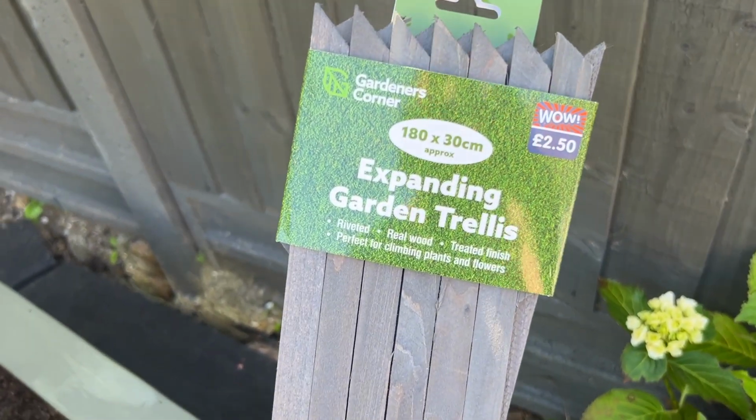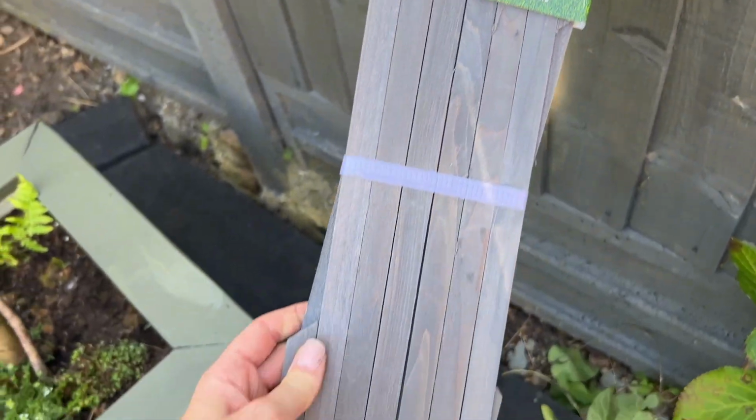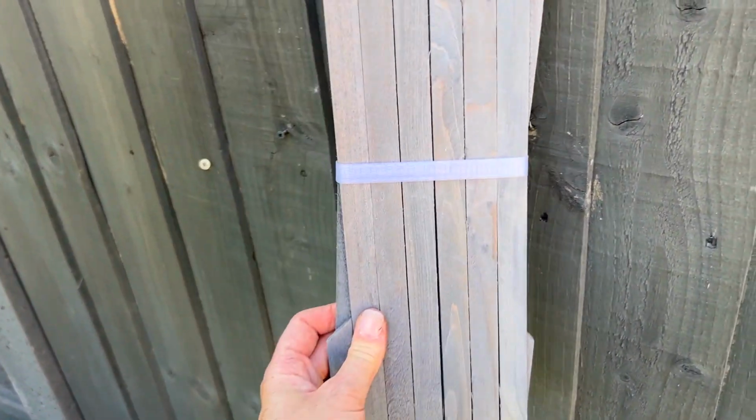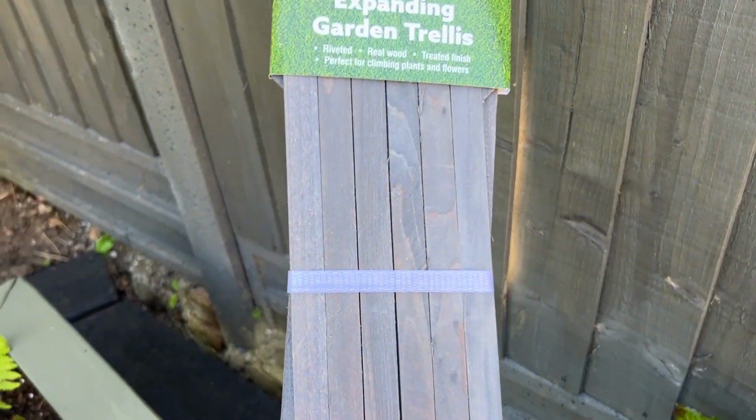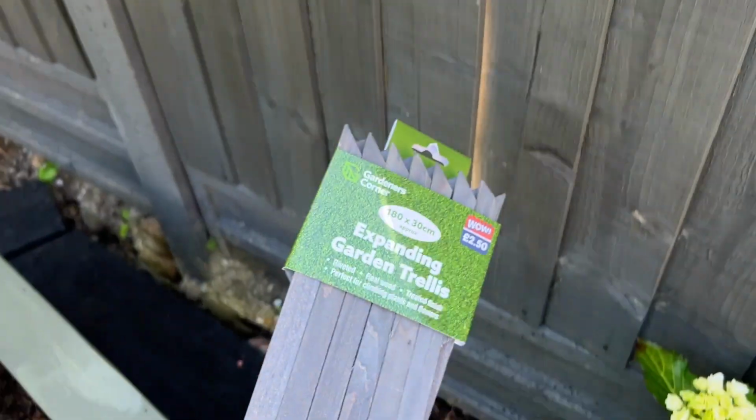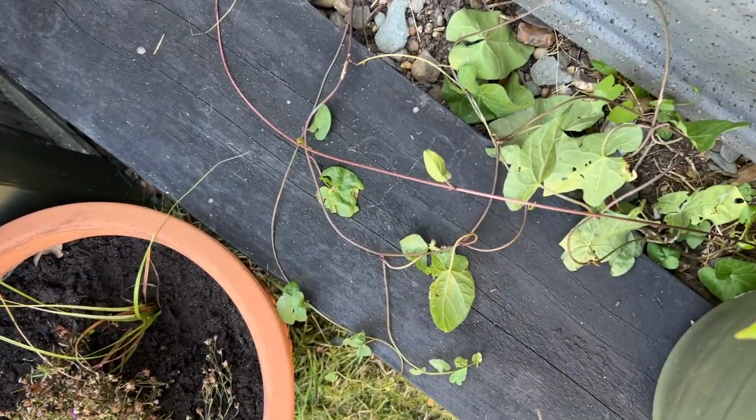So I found this in B&M. It was only £2.50. It's a little expanding trellis. It's already the right colour for the fence. It's a little bit lighter, but it doesn't bother me. So I'm going to put this up quickly and try trailing this plant around it.